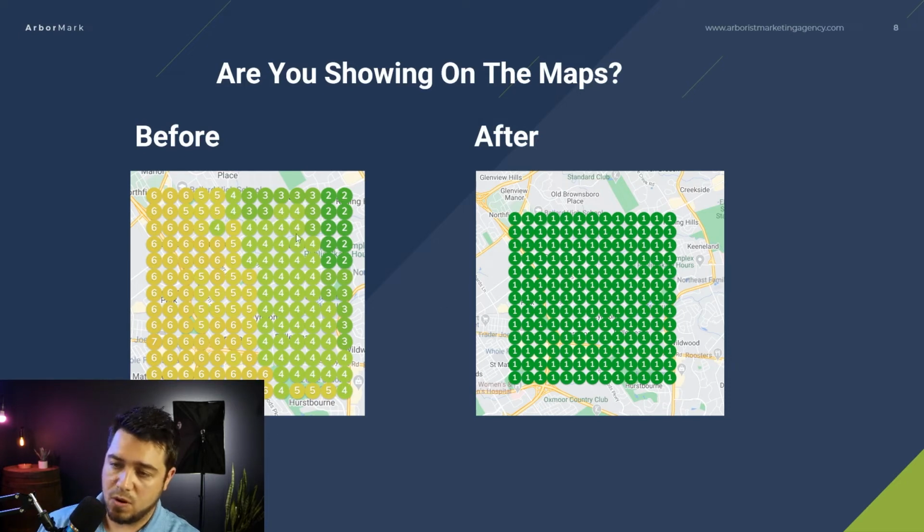So here's their before. As you can see, 654, you're not showing on the maps. You have to scroll down. You want to be in that 3-pack. So as you can see here, they were doing okay on some of these, number 2, number 3. But here's the map section after we were done. Number 1's for everything. So this one's a little bit more zoomed in, but you can kind of tell, I mean, there's no 2s or 3s in here. It's all number 1. That's exactly what you want to have.